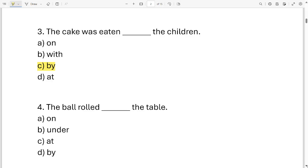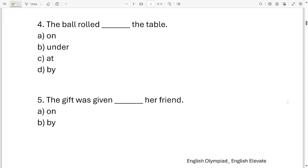Okay, let's move to the next one. The ball rolled dash the table. Now which word am I supposed to put in this blank? Should I put on, or under, at, by? These are the four options. Which one is correct? It is option B. The ball rolled under the table.